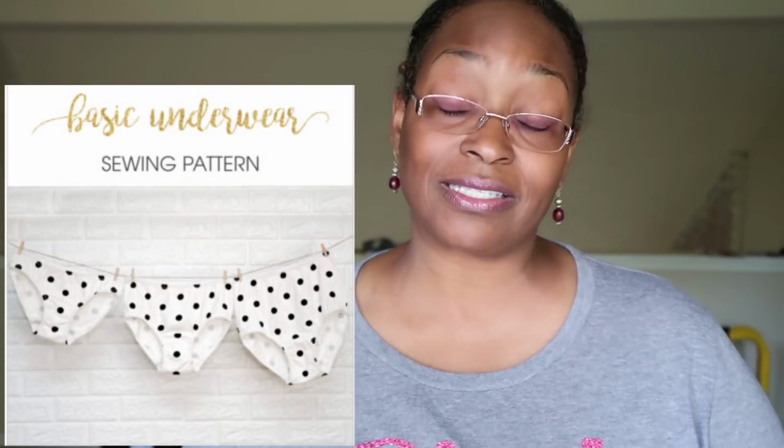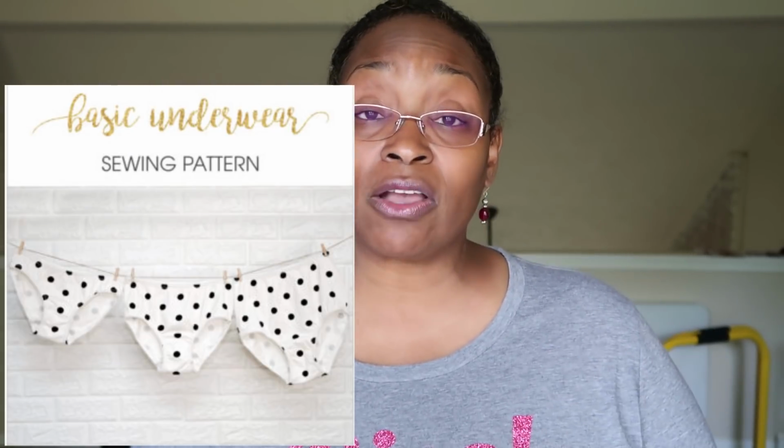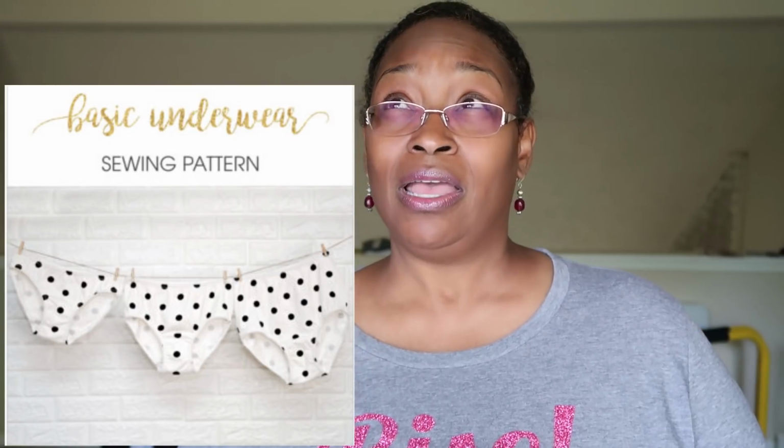Now, my next patterns that I picked up were from more Rebecca Page patterns. I picked up the, I'll pop up pictures, the Pippa pants, the Olivia, and the basic underwear pattern. I picked these up because I will have a video coming up soon. It might be next week, so stay tuned.